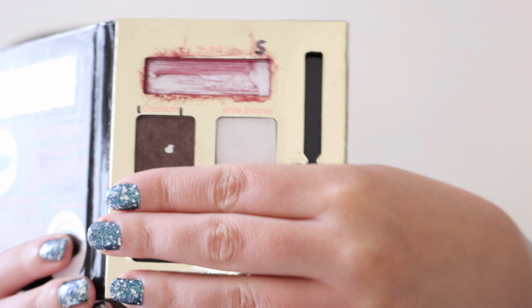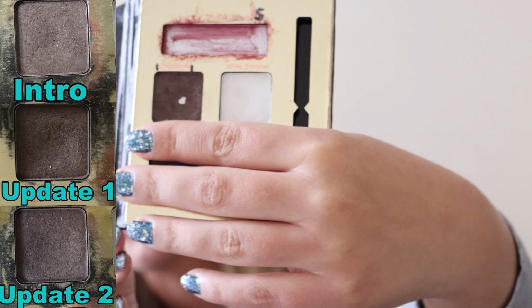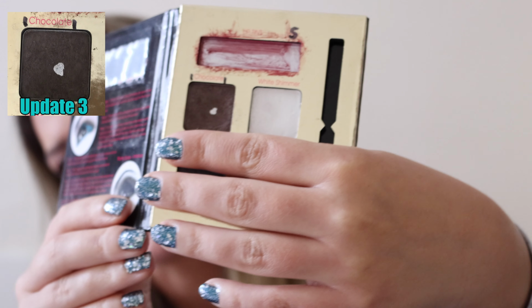Now let's go back to the palette with the used up lip balm, because I've actually had a pan on the eyeshadow that I use for my eyebrows. So this is the product. As you can see, there's quite a bit of a dip there. I don't think that camera is picking this up very well.